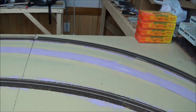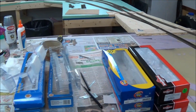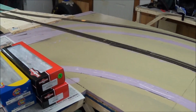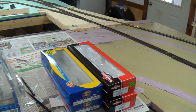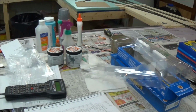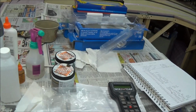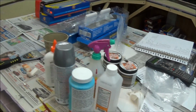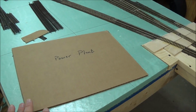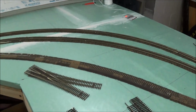I'm not sure exactly what I'm going to do yet around this area, excuse the clutter here. This is going to be some sort of town area. There is a switch coming off there that's going to go in there, probably for some unloading docks and stuff like that, rail truck transfer facility, things like that. I haven't really come up with a solid plan for that yet. Coming around here, I'm going to have a coal-fired power plant here. That's what this line here is for unloading the coal.